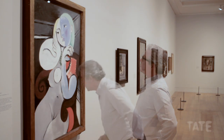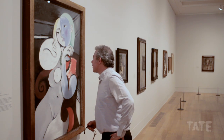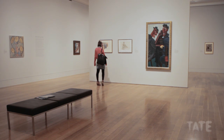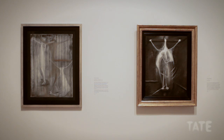I'm Chris Stephens. I'm curator of the exhibition Picasso Modern British Art at Tate Britain. The exhibition looks at Picasso's impact on British art in Britain in two ways. One half of the show is about his reputation and his reception and collection. The other half looks at 7 British artists and how they respond to Picasso, how his art influences theirs.